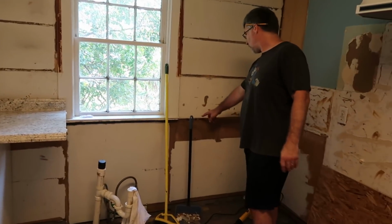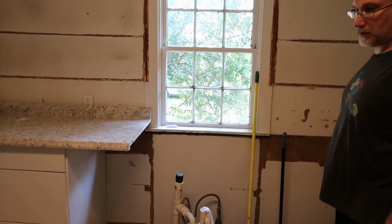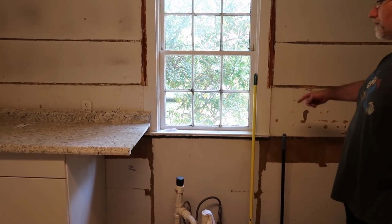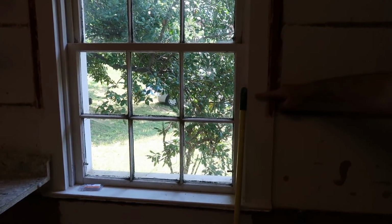And look, this was the height of the other counter. That's how tall it is, compared to this, plus it's going to be raised up a little bit. So my window is probably going to go to right here. So fun. No, that's too high. A little above that one. Yeah, maybe that high.